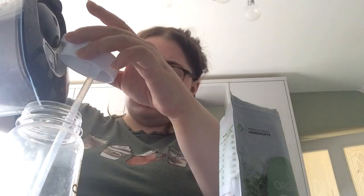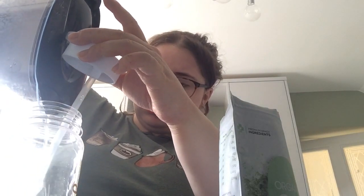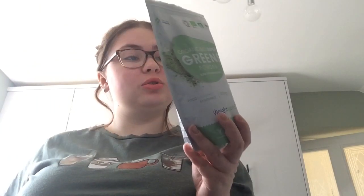And then some more water. I'm not filling it right up to the top. But yeah, that looks disgusting. But this can also go in smoothies, which is cool. So this is what it looks like. So that is the video.